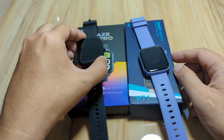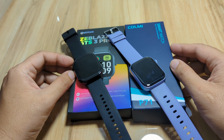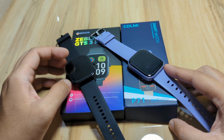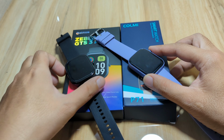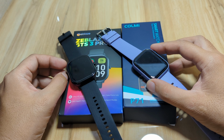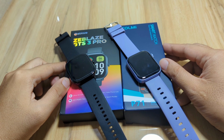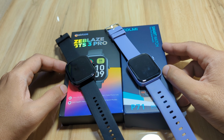As you can see here, we have the two most popular and affordable smartwatches in the market for 2023-2024. We have the Zeblaze GTS 3 Pro, and we also have here the Colmi P71 smartwatch. Although this one released at the end of 2023, it is still one of the popular affordable smartwatches for 2024. And we have here the Zeblaze GTS 3 Pro, a 2024 smartwatch from Zeblaze. So we are going to compare the design of both smartwatches as well as the menus and features offered for each smartwatch. So we are going to check on that.